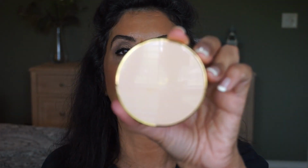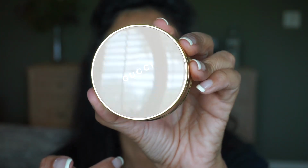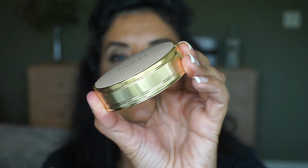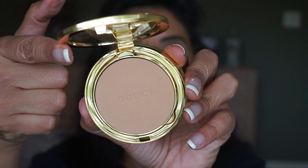Let me tell you the full name of it. It's Gucci, the Matte Natural Powder. And also, this is in the shade 5. Okay, comes in the same kind of a pouch, and this is what the powder looks like. Instead of the blue, it's cream color with the same sides. Okay, this one only has Gucci written on it.